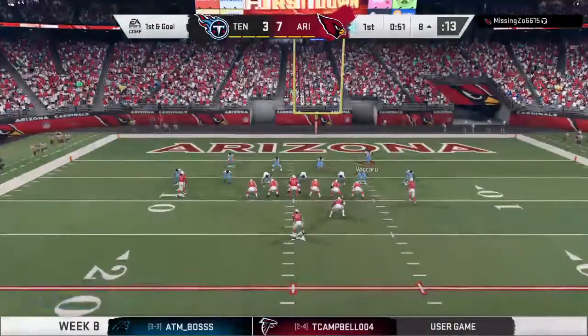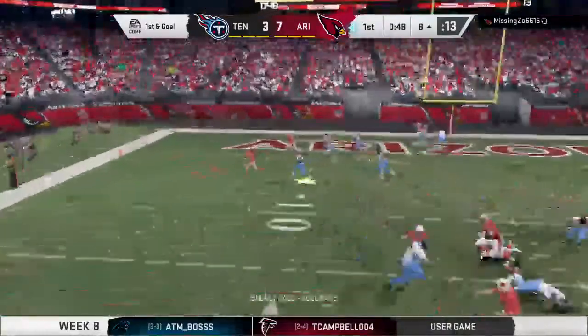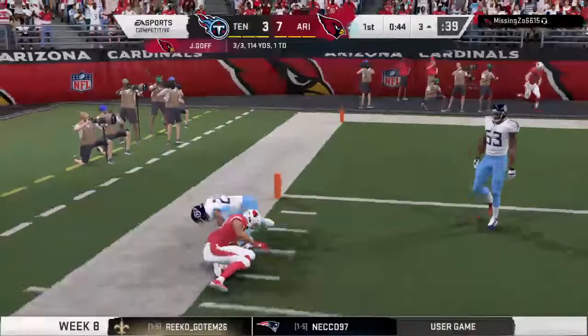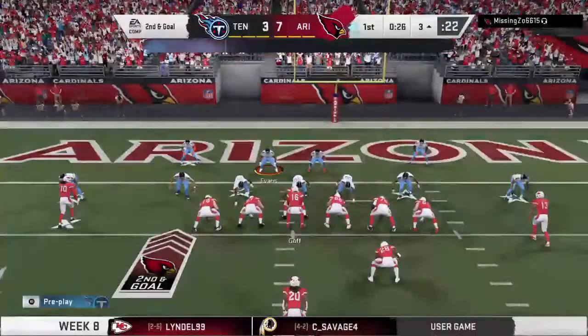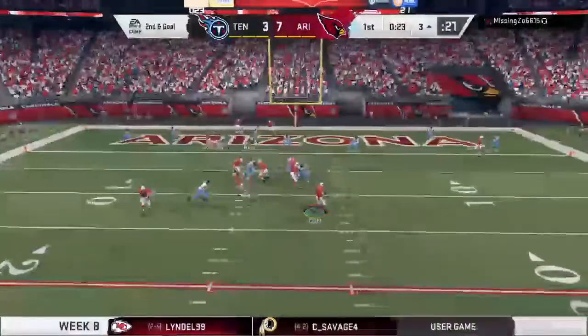Goff. Push him back. That's going to be caught by Kirk. And he'll be brought down here at the 3-yard line. That'll bring up second and goal after the gain of 5. So the ball position now at the 3. Here's second and goal.